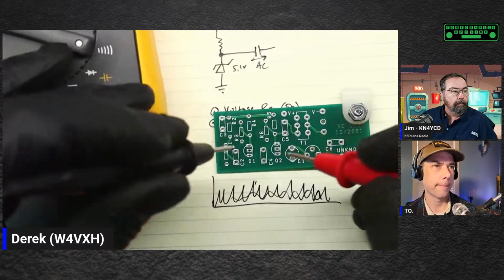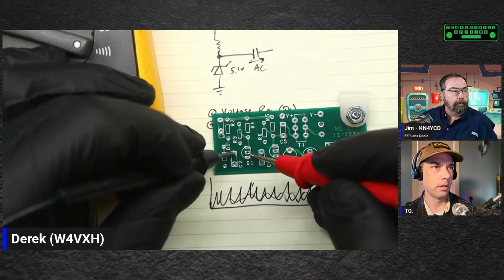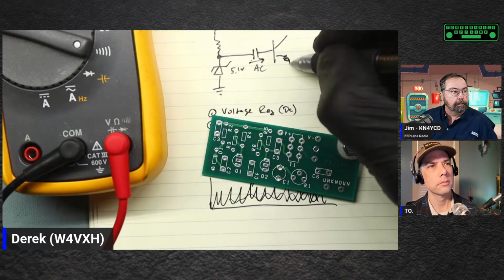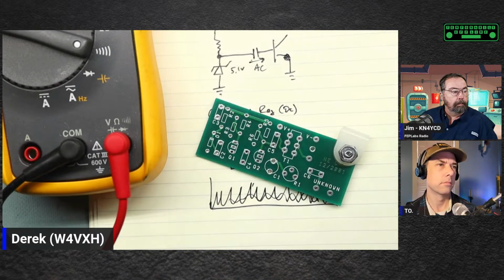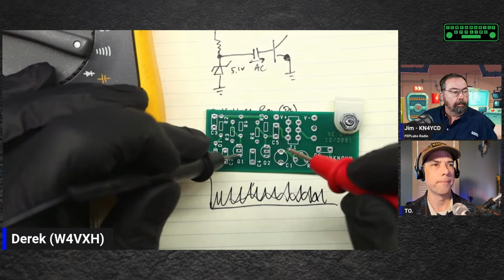There we go. So this side of the capacitor probably goes to the base of the transistor, and the 2N4401 is, I believe, emitter base collector. So it is connected to the base of this transistor. So that goes down here. Let's verify. The emitter is usually connected to ground, which would be V negative, which it is.